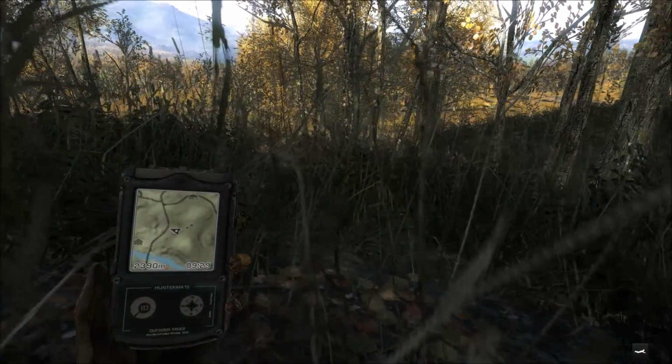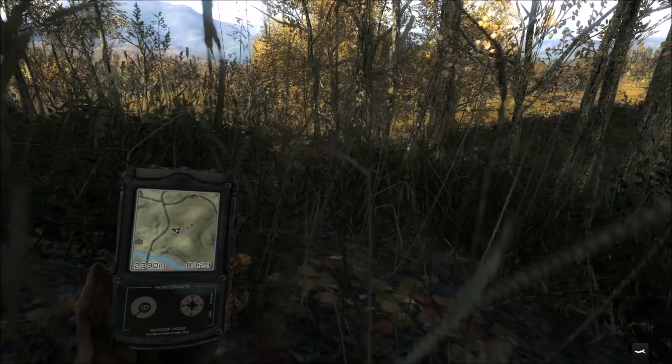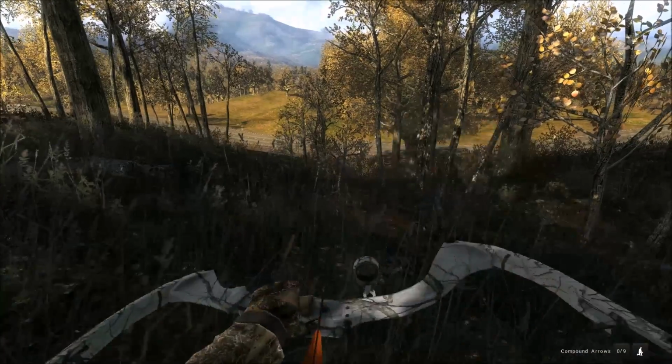Alright, I think we might have a pretty good stag in front of us. I heard him call and I've been calling to him, and I just stood up and saw what I thought was pretty good sized antler. Oh yeah, that's a monster.